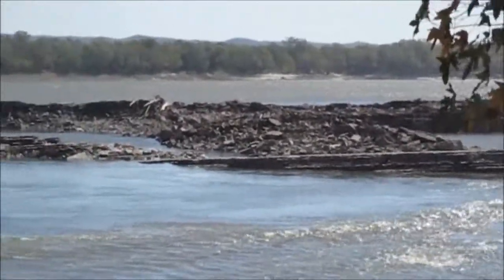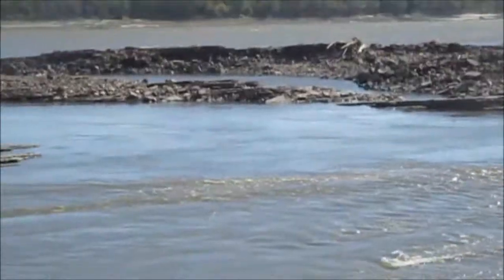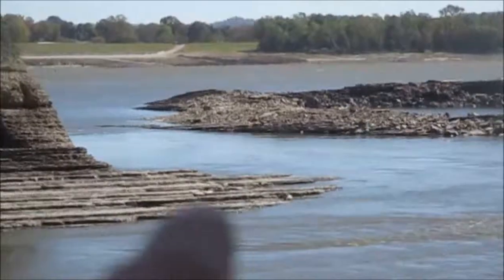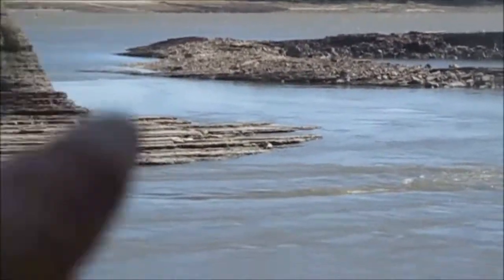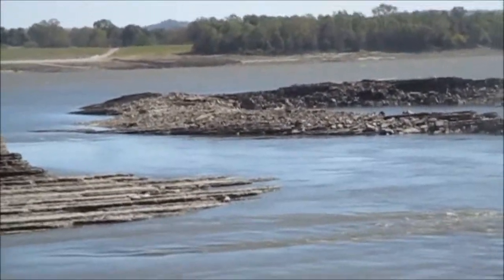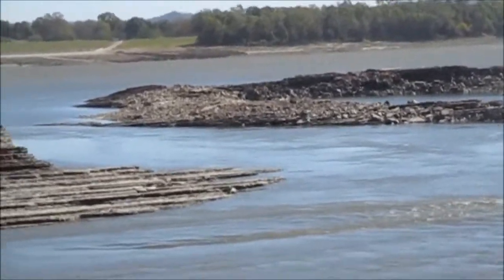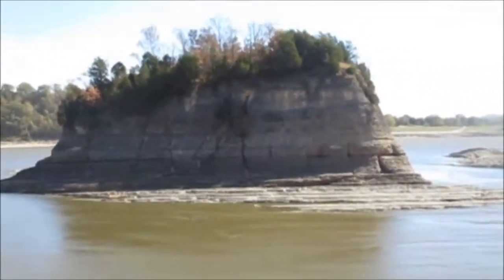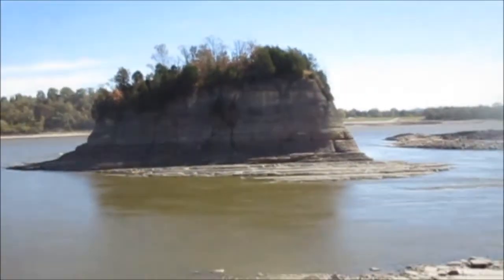Really neat, guys. And this is the narrowest part on the Mississippi River I've ever seen. If you go out to the end of that rock out there to the other side where Grand Tower is, it is very narrow. I know them barges gotta have trouble getting through there when it's super low like this. Here's the actual Tower Rock Island right here, and it's the country's smallest national monument. Pretty cool, guys.